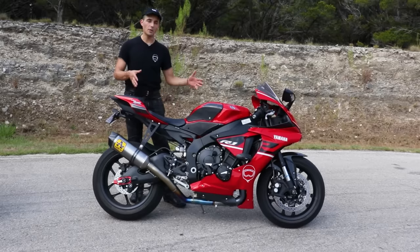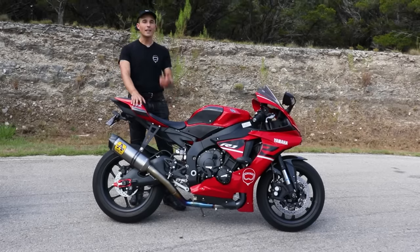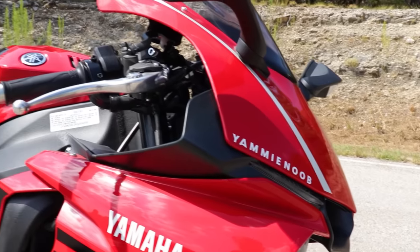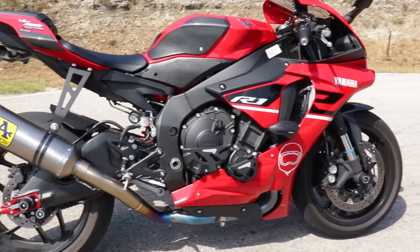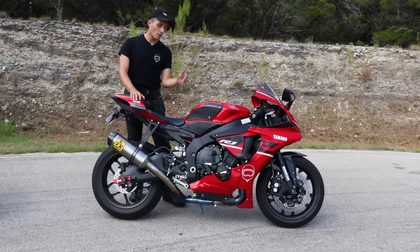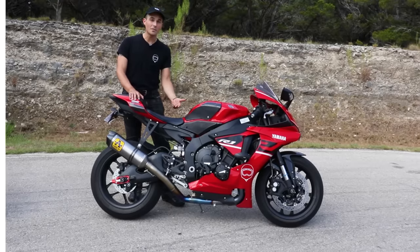But let's talk about this thing a little bit. This is Yamaha's top of the line superbike. We're talking 200 horsepower, 83 foot-pounds of torque, more electronics than the NASA control center, and just an all-around super committed and extreme package. If you are looking for the finest track day toy that Japan will sell you, this is kind of it, to be honest.